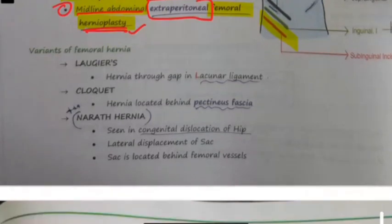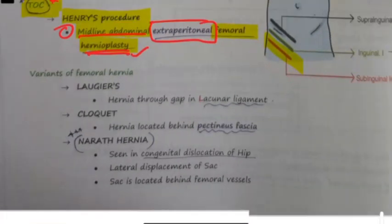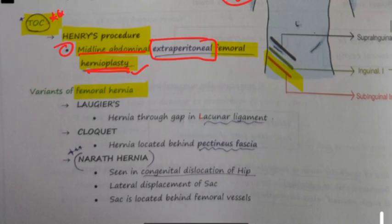Okay. There are various types of femoral hernia also. Just like we had discussed in inguinal hernia, there was bubonocele, there was funicle. Similarly, various variants are there of femoral hernia. First variant being Laugier's hernia, that is hernia through gap in the lacunar ligament. So lacunar ligament is nothing but a modification of inguinal ligament itself. If there is a gap in this lacunar ligament and if there is herniation of the content through that gap, then it is called as Laugier's hernia.